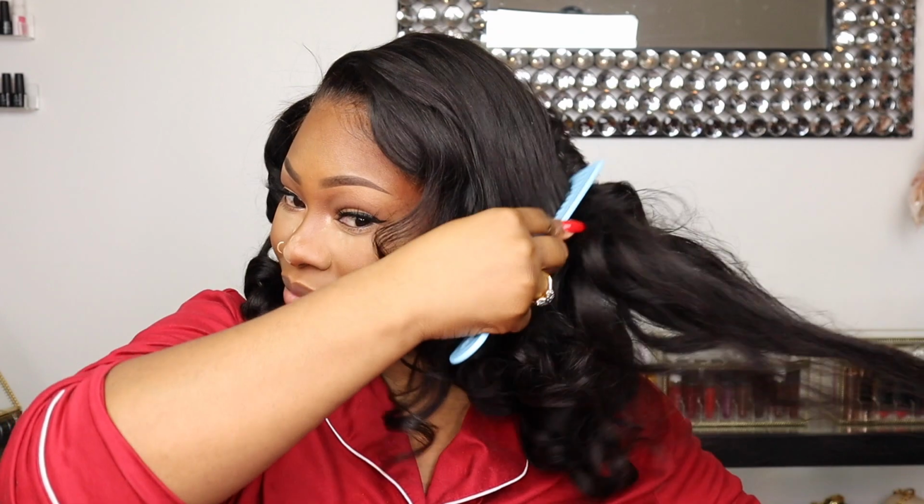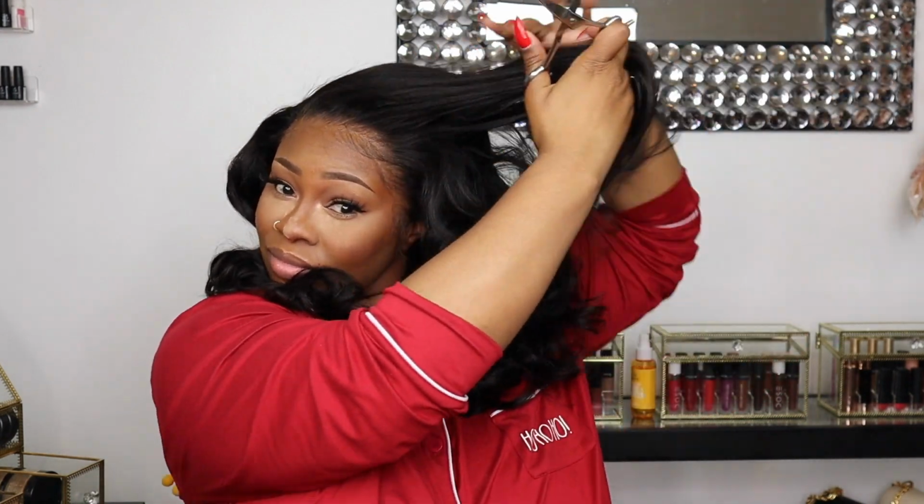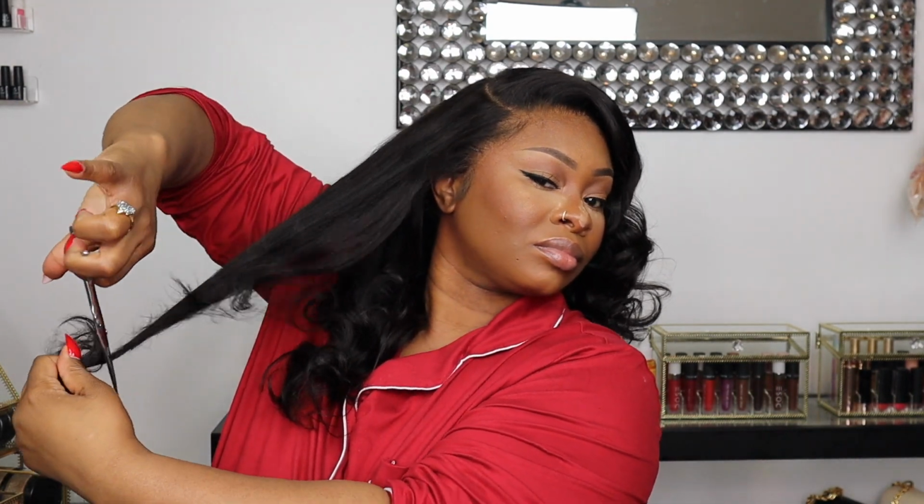So I don't know what I was going for. I knew what type of curls I wanted, and I didn't feel like this gave me that look. I also didn't know how beautiful the curls looked just like this. I didn't realize it because it wasn't exactly what I was going for. I wanted more of a soft, flowy look versus these tighter curls. But goodness, they're so beautiful.